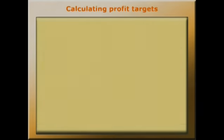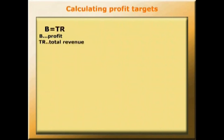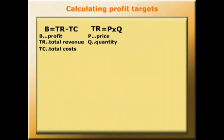So here we'll look at some data with regard to Swedish and Bulgarian forklift truck manufacture, and we'll consider the profit and losses of companies in that kind of market. Now, in order to do this, we need to establish some identities. Profit is revenue minus cost. We'll write B for profit equals TR, total revenue, minus TC, total cost. Revenue is the price of the machine times the quantity being produced. So TR is P, the price, times Q, the quantity of machines produced.